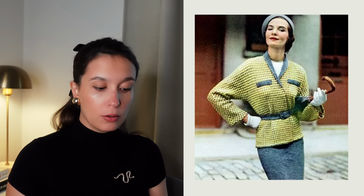Same thing here, and this is a great example for the knit with the belt as well, but we're talking about a coat, sort of a knit coat that has yellow and some trimming in gray. So to really showcase the gray, she added a gray hat and a gray skirt and a gray umbrella. It's not really that hard.